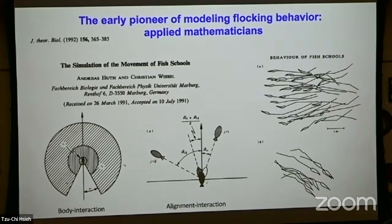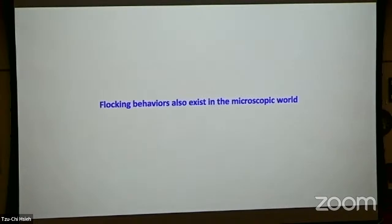Okay, I think I'm doing very well in slowing down, so I don't mind at all, actually. Okay, so as I said, all the inspiration happened prior to the 90s and 2000s. We're mostly in the macroscopic world that our eyes can see, right? So this is actually fascinating us. But in fact, flocking behavior also exists in the microscopic world. I'll tell you two classes of example.